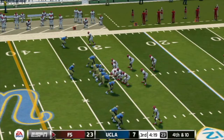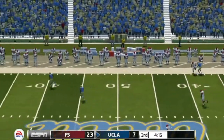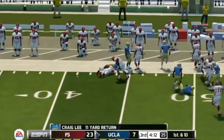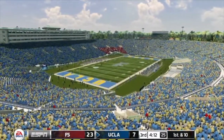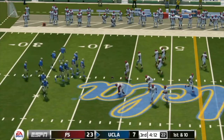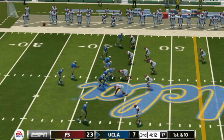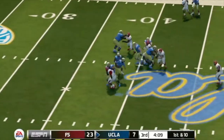McGuire awaits the snap. He gets hit out of bounds at the 43-yard line. You know they'd like to do something a little more than they did on their last drive when they had to punt the ball away. If they're going to make a comeback in this game, it's going to have to start now. This offense has to get rolling.